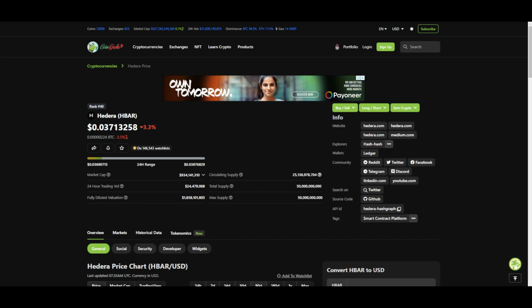Now the max supply of this project is on the higher side, which is about 50 billion if I'm not wrong. I can say that this project has really good potential, but the maximum supply is a bit worrying. However, I think they have some burning mechanisms in progress, so the token supply will keep on going down, which is a really good sign for a project.